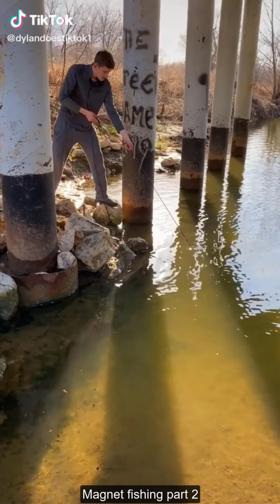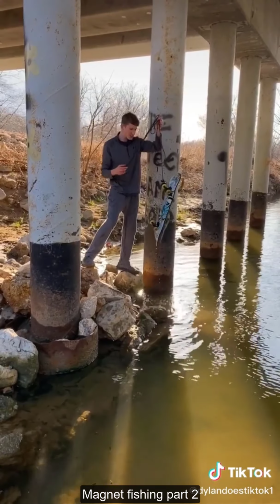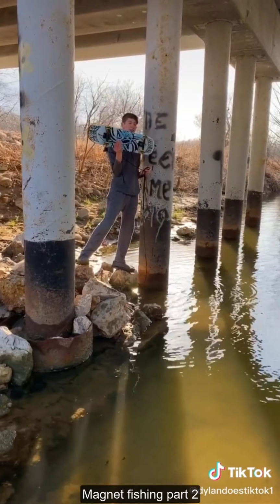Part 2 of magnet fishing. So I pulled in the thing. Dude, no way. It's a skateboard. How the heck did this get in there?